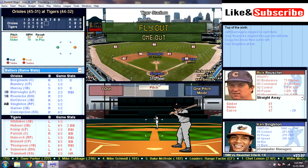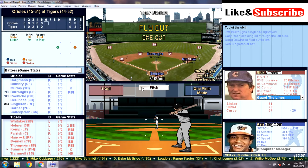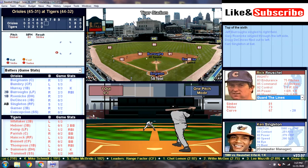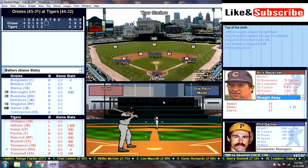And we've got 1 down, so we need to get a double play. We're going to guard the lines, maybe try to turn 2 here with these 2 slow base runners on base. And instead, Singleton's going to get a base hit to left. Burroughs has to stop at 3rd. And now we're looking at a bases loaded situation for Phil Garner. So 1 down, bases loaded.